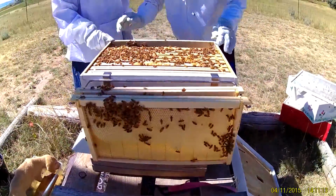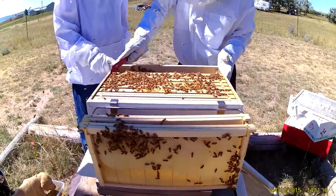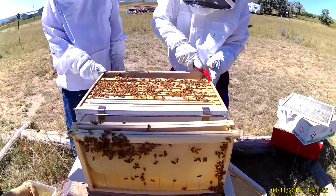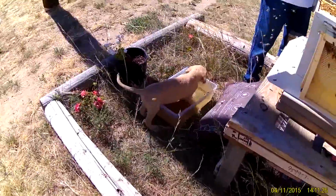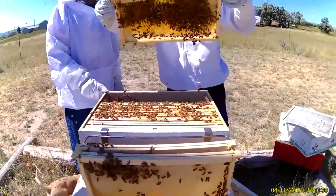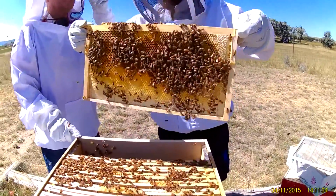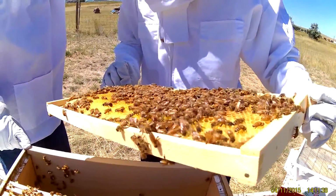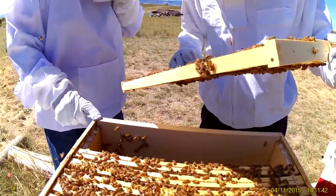The next one. Meadow. She's playing in the water. They're all around her. She's gonna get stung. She'll learn. Come on, Meadow. Some brood. Oh, that's pollen actually. Stored pollen.